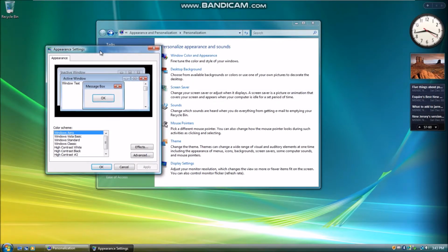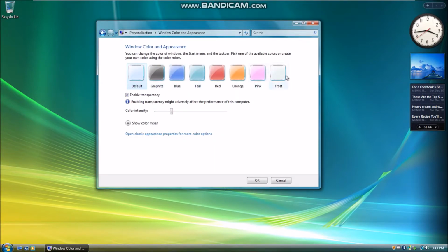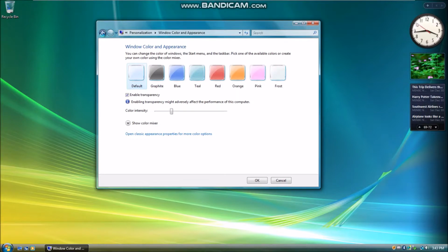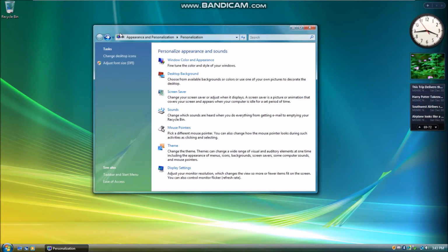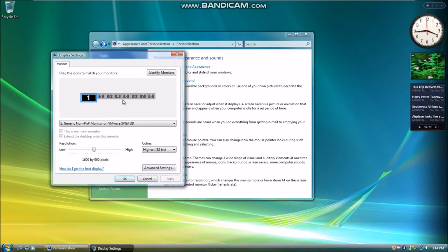Pretty much in most cases, Aero isn't enabled by default, so you have to enable it manually. You can choose its own default selection of colors: graphite, blue, teal, red, orange, pink, and frost. I'll just switch back to default. Display settings are pretty much exactly the same.